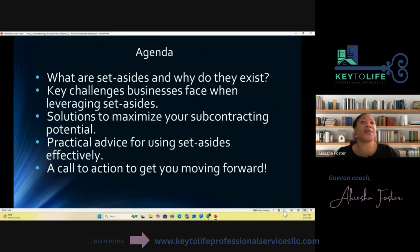Now, what are set-asides and why do they exist? The key challenges businesses face when leveraging their set-aside, and solutions to maximize your subcontracting potential. Then a little practical advice for using the set-asides effectively, and a call to action to get moving forward.